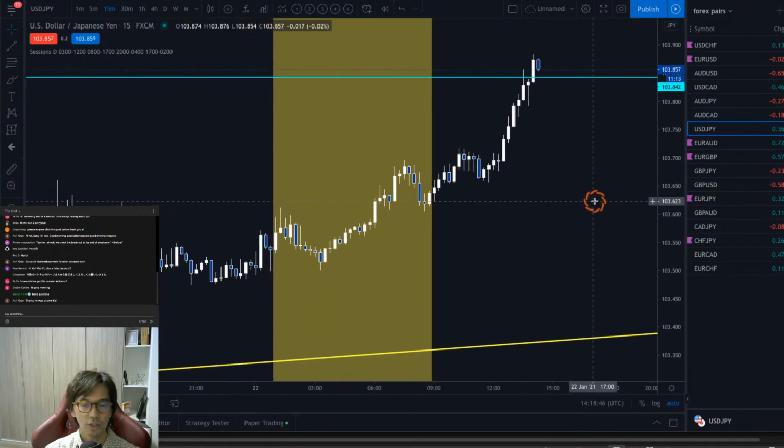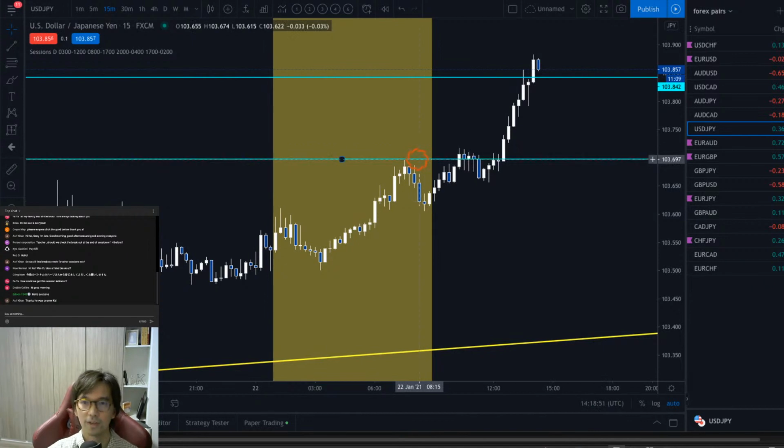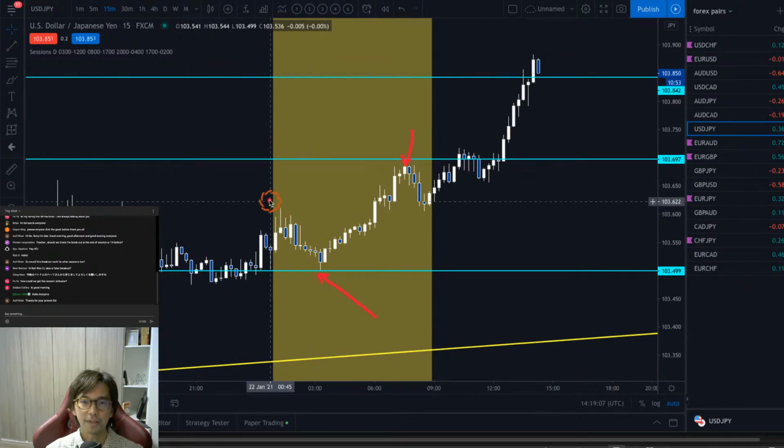So today's Tokyo session on this USD JPY, the high was at this level over here, 103.7 area, and the low was over here at this level of 103.5 area. And after the Asian session, after the Tokyo session ended, the market broke upwards, retested, and continued to go up this way. So I think this is a typical example.